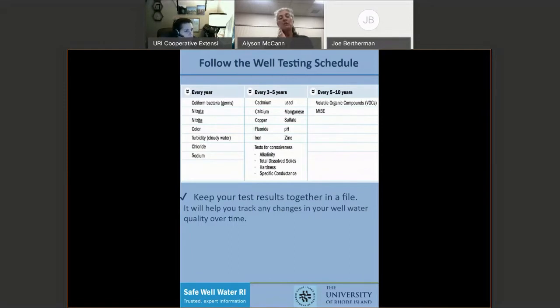And then there are some naturally occurring items on this list that are also good to know about. Iron and manganese are on here. They're more of an aesthetic, naturally occurring item. They can impart an odor. They can also impart color and staining to the well water.